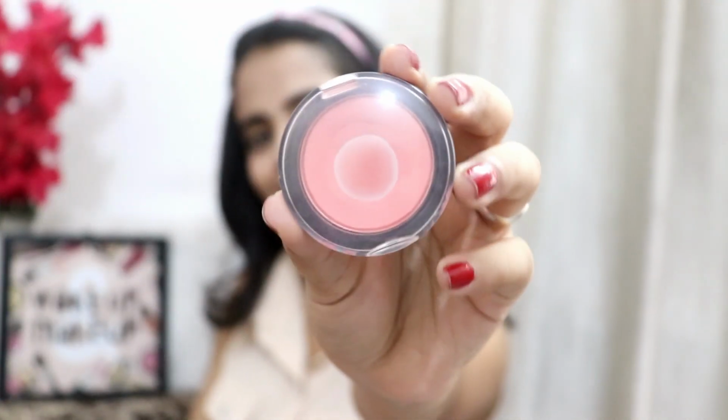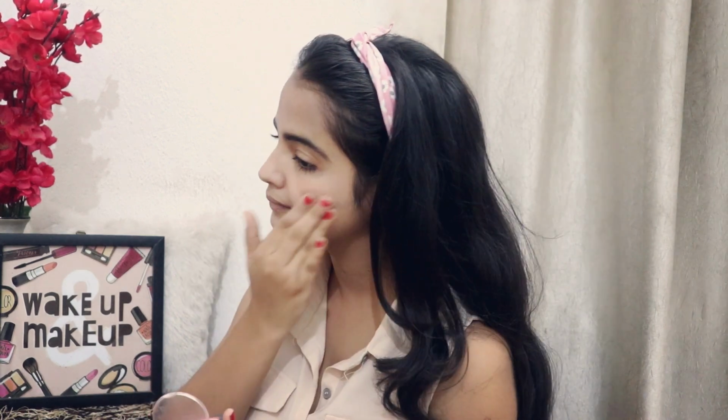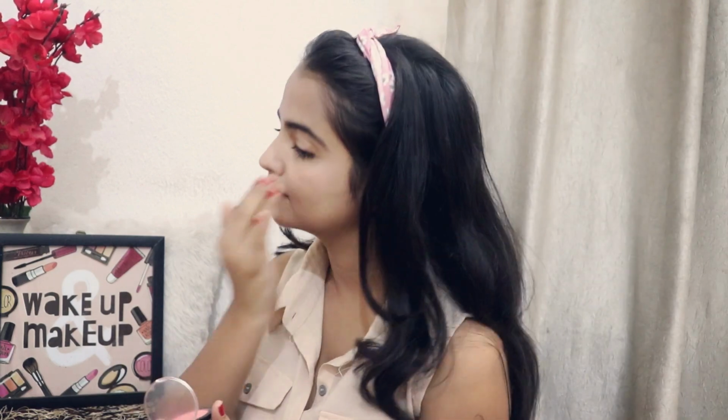Next up, for a very crucial part, I am using Maybelline blush in the shade Peachy Sweetie. Going to use this as a blush, a bit like an eyeshadow as well, just going to give it a natural pink finish. As I said, this makeup look is just perfect for all sort of Zoom meets.